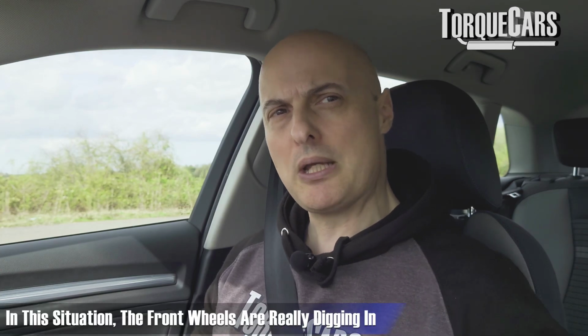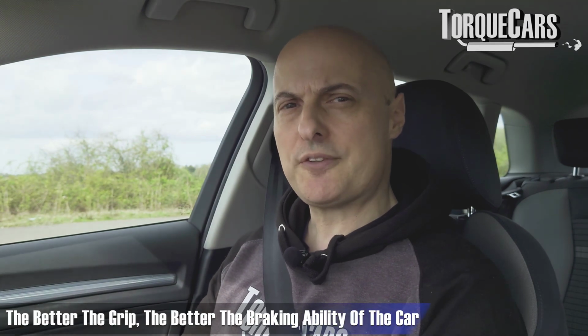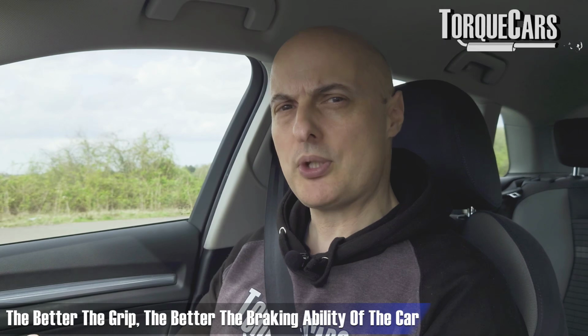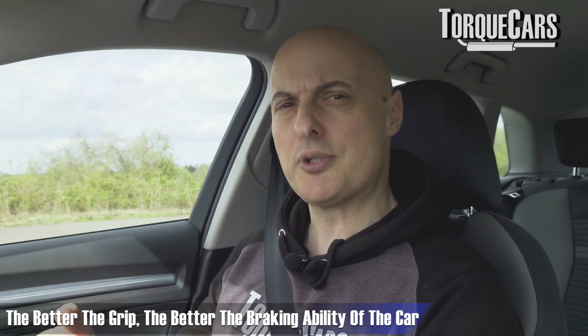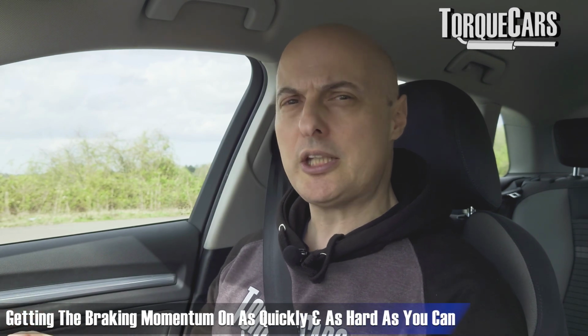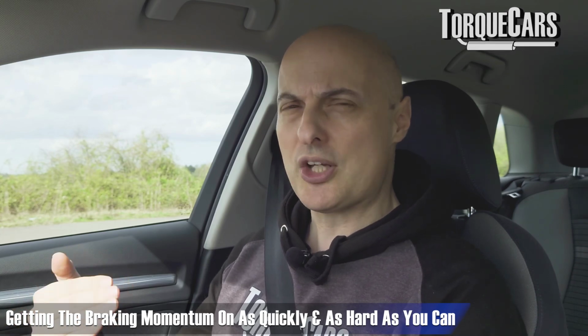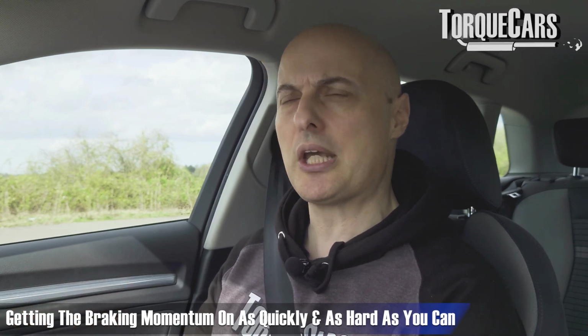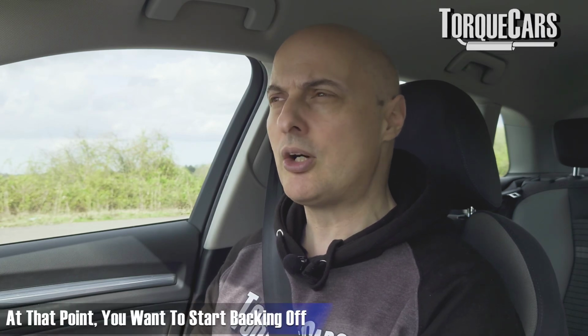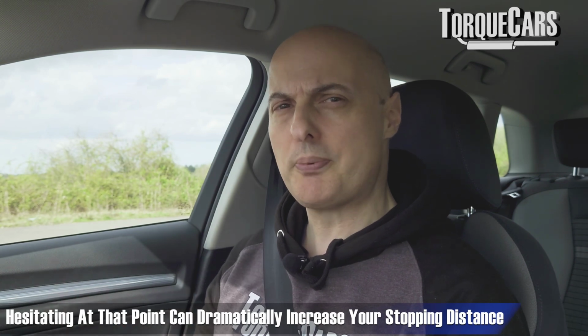So all the weight is being thrown forward. Those front wheels are really digging in. So braking is very much a function of grip, the amount of grip your tires have. When all the weight of the car is on those front tires, you're really increasing the grip. So when you're braking in an emergency situation, it's really good to get that braking momentum on as quickly as you can and as hard as you can. And then as you start reaching that point of adhesion, you start to lose that. At that point, you want to start backing off. Hesitating at that point can dramatically increase your stopping distance.